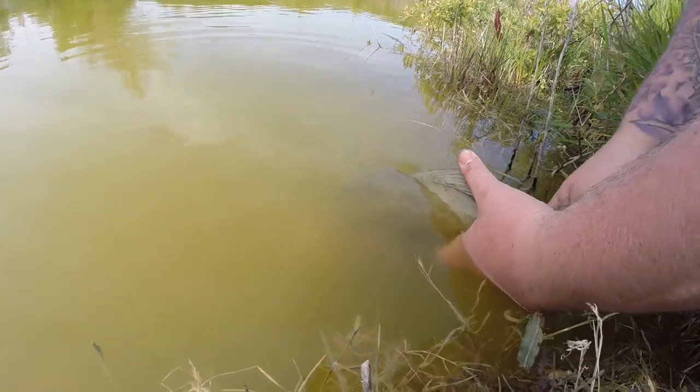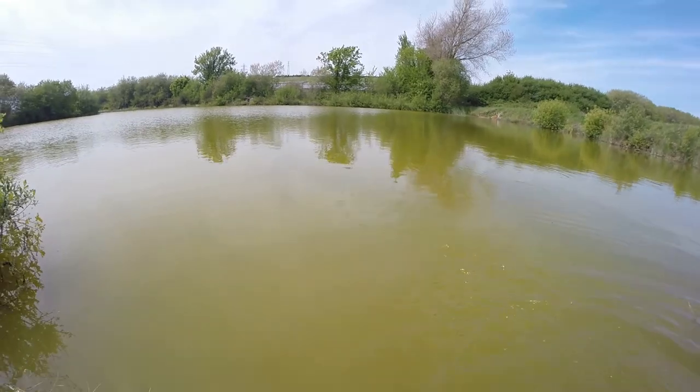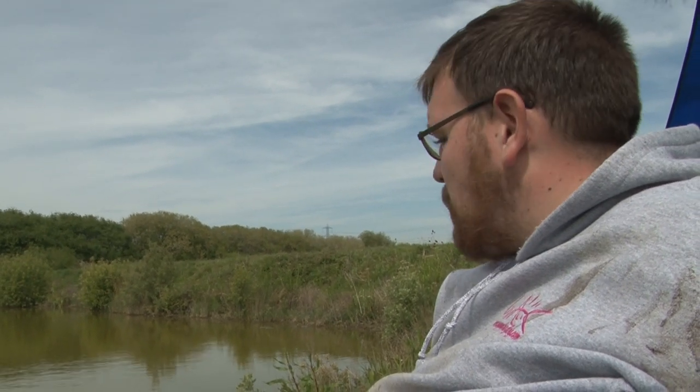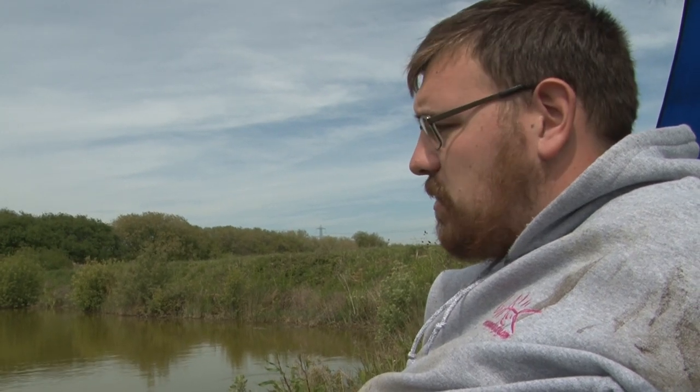Oh, shouldn't take long. Gone. He's away. Well, we've started to get a few fish now. Had some really nice roach, a good mixed bag really, and I've had my first tench of the day. So all in all, it's been a good little session.